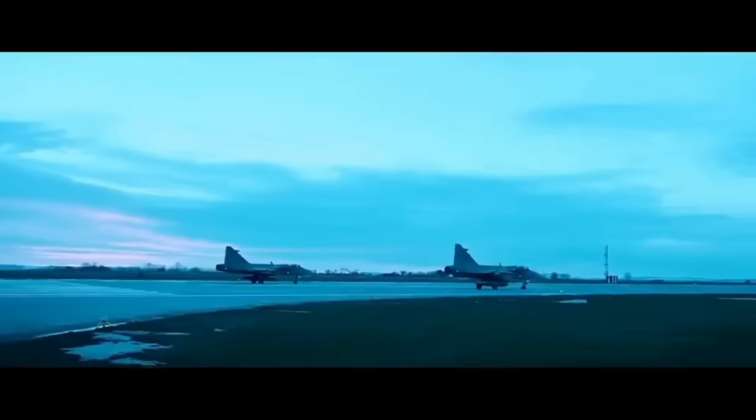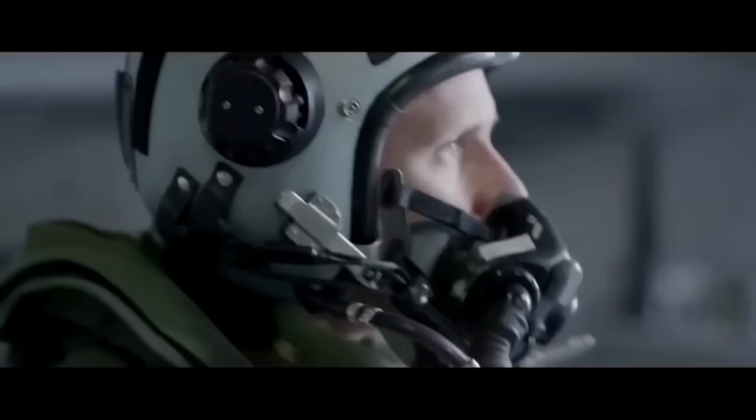This combination of off-the-shelf reliability with cutting-edge Swedish electronics and aerodynamic design is the secret sauce. It's not about having the biggest muscles, it's about having the sharpest brain. Now for a story.